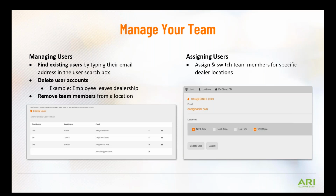You can also remove team members from a location. So let's say you have someone that has managed all 4 locations in your dealership and they're changing roles and they don't need access to all those locations anymore. You can edit that user login and just have them access 1 location or 2 or 3 instead of the 4. And then assigning users. You can assign and switch team members for specific dealer locations just by clicking on the edit next to the user's name.